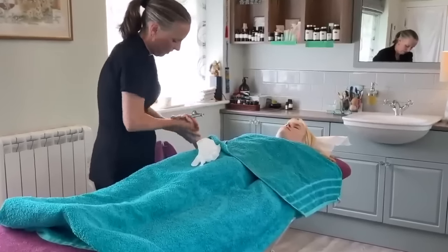I'm now placing some chosen crystals on key places along Melissa's body. The crystals relate to each of the 7 main chakras along the torso.